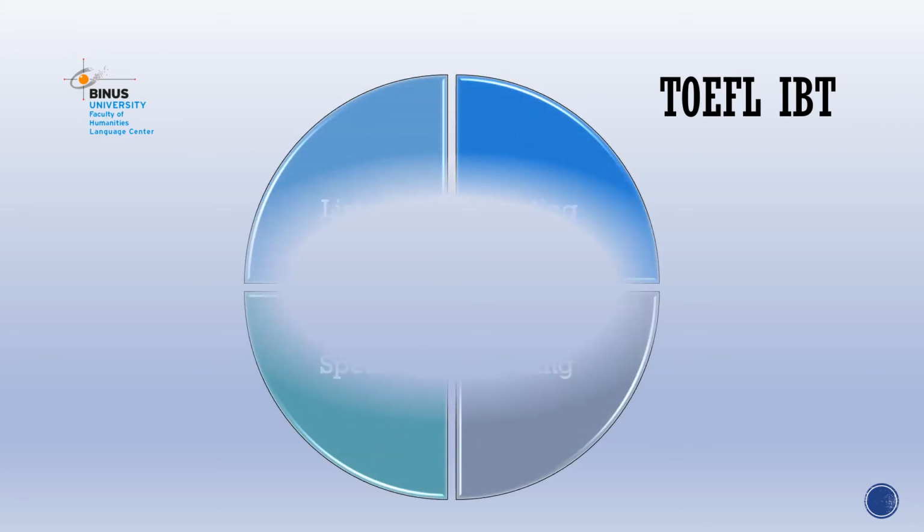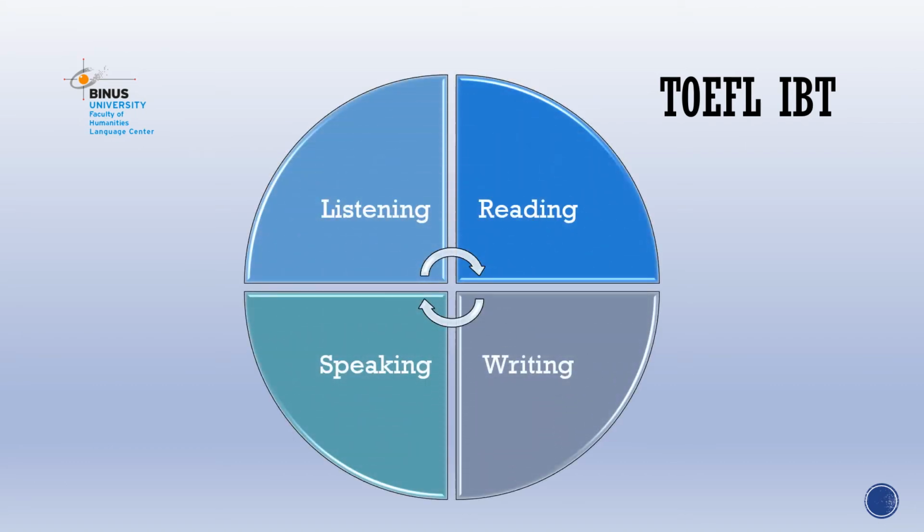TOEFL IBT has 4 skills to be tested. Because the test is given online and the student should perform some of the skills of English, in TOEFL IBT, the focus of the skills are in the listening, reading, speaking, and writing.